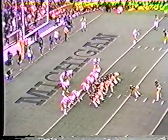Well, this drive started back on the 24-yard line on Jolly's interception. Now Michigan, two tight ends in a balanced line. Wangler under center. Edwards is deep and Reed close.